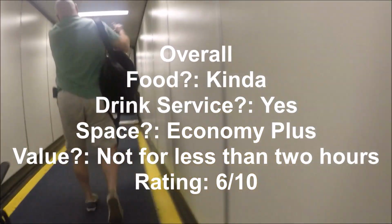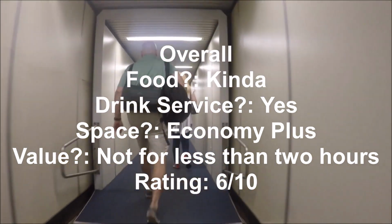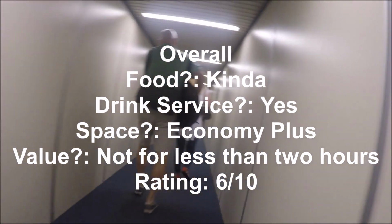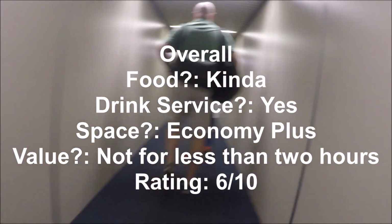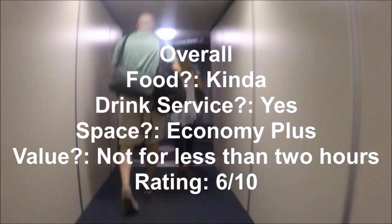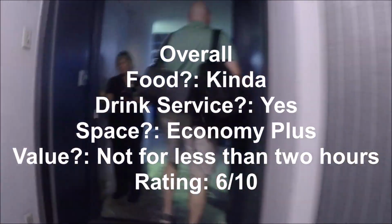Value, for less than 2 hours, it's probably really not worth the value, especially in the morning if you're not getting anything hot. It's essentially just a bag of chips and a coffee, which you can get in economy class. Overall, I give it a rating of 6 out of 10. Yes, I'm aware it's an hour, 30-minute flight, so you can't expect too much, but definitely a little bit of food, especially if you're starting off in the morning for breakfast, would help.